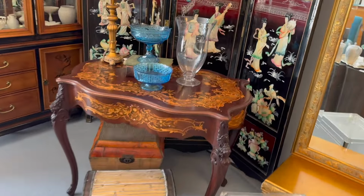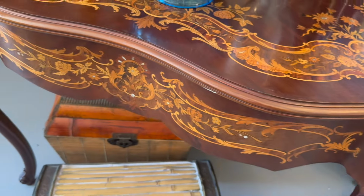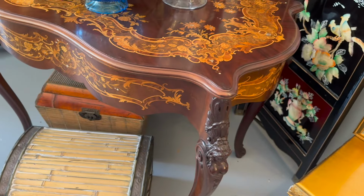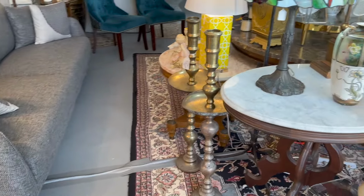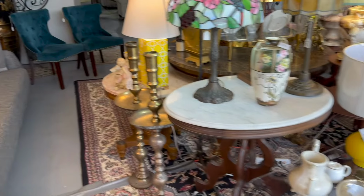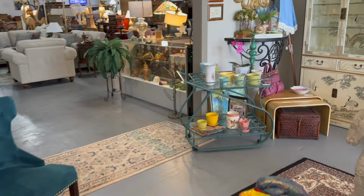I mean, look at the exquisite work on this turtle top table. And it's a Horner. That's an R.J. Horner table. Only $715. That's a bargain. I'm sure he'd probably work with you on the price. But everything in here is for sale. Wide variety, wide range of stuff. Very interesting groupings all over.